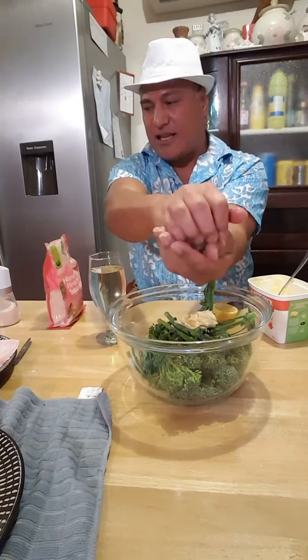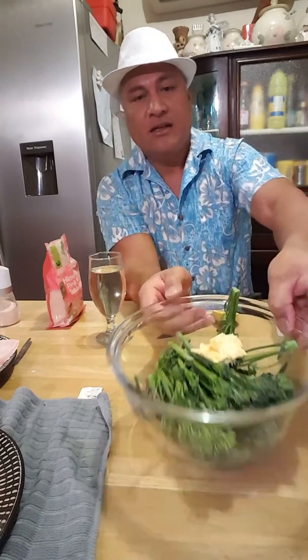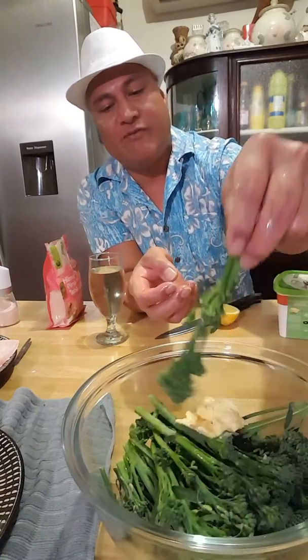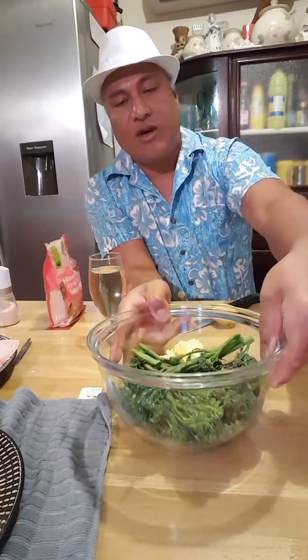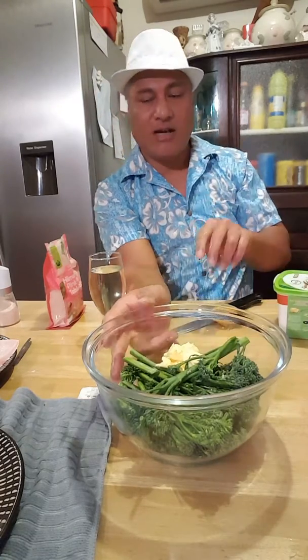That's it. That's all, guys. That's all I needed to put on our broccolini. Bit of butter, bit of salt, and then throw it in the microwave. Put a little plate on top of it to steam it up. Just 5 minutes in the microwave, and it'll come out beautiful.